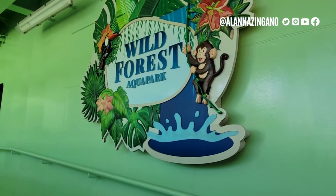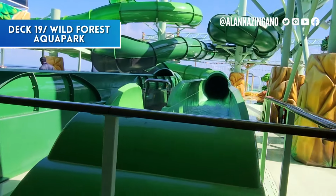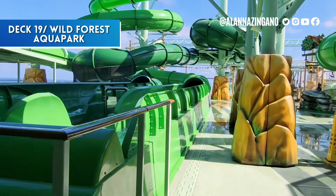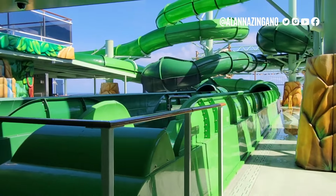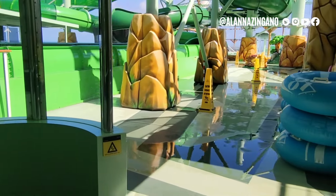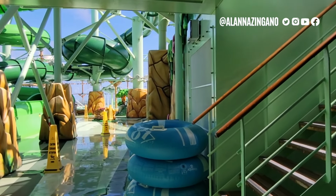So we have the entrance into the Wild Forest Aqua Park. They open up for the day here in about 15 minutes. So you can see they're getting ready for us. So they have the tube slides that you'll grab a tube and climb up on. You'll also fill out a little waiver, and then you can climb all the attractions over here and enjoy the splash area.